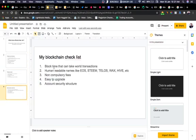Now, here's my checklist when I'm looking for a blockchain that is ready for the future. Number one, the block time should be able to serve the world, right? And if we want to be frank with ourselves, the only blockchain in the world that is ready for mass adoption is EOS. You want to be sincere to yourself.